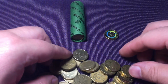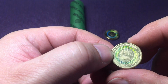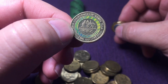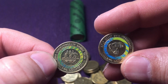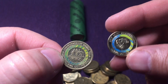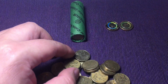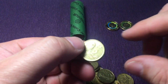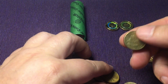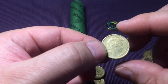It is fairly common to find coloured coins because there's just so many of them out there these days. Oh, here's another one. So this is another one of the series of the Commonwealth Games coins, so you can see that one's a little bit different than that one there. But these guys are from the same series, so they're both 2018 coins. I think there's 3 different ones in that series. Nothing. 2010. Nice to find a 2011 or something, but not as yet.